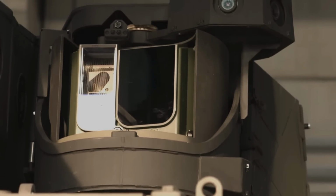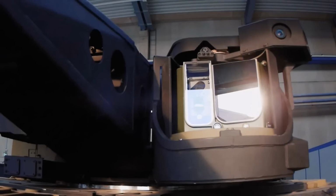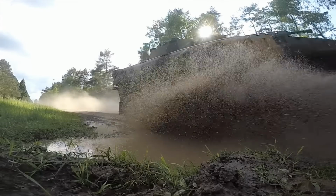Yes, it needs to go off-road, but within reason. A lot of areas that vehicles can get to nowadays are normally accessible by road, and if this vehicle can do so at such great speed and such great fuel economy and range, why not? And I think that's something that us tracked fanatics really need to remember.